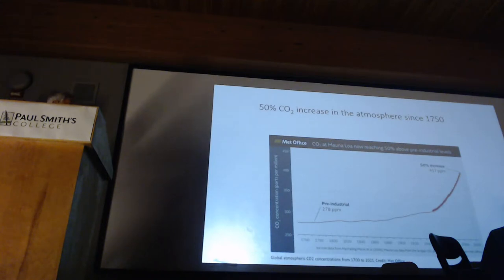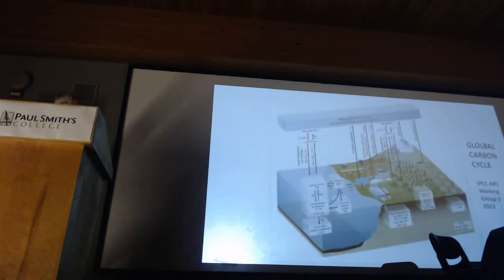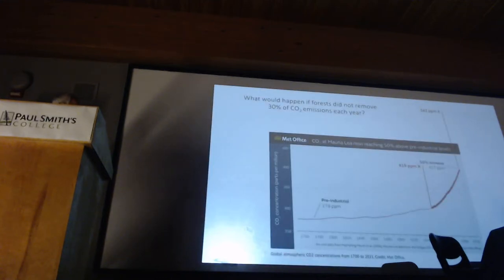2021 was a remarkable year. It's the year that carbon dioxide increased by 50% above pre-industrial levels. And you can see here's the 50% increase. And I asked myself, if the forests weren't working, and we'd had 30% more carbon dioxide in the atmosphere, that concentration would have occurred about 1960. And that's here, and where we would be today, we'd be up here at 542 parts per million. So next time you're in the forest, thank them for keeping things from getting so out of control.